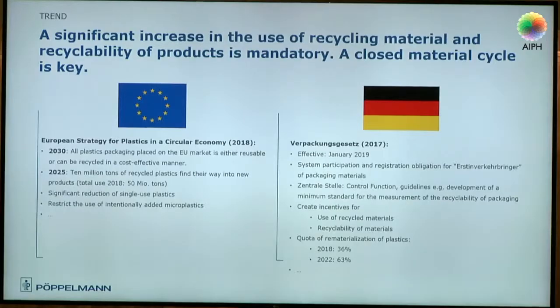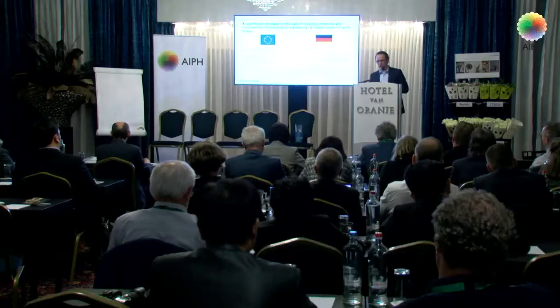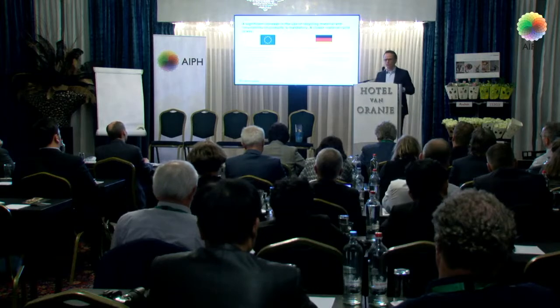Well, and what changed as well, in contrast to the Verpackungsverordnung, which was valid for 20 years, is that they launched a Zentrale Stelle, a central organ, a central function by the government, which now really controls whether people have registered their packaging. So even small online traders have to register their cardboard boxes and the packaging they use to fill up the boxes, and so on. And this is being controlled. It has only been in place since the 1st of January, and of course, you can be fined if you don't.